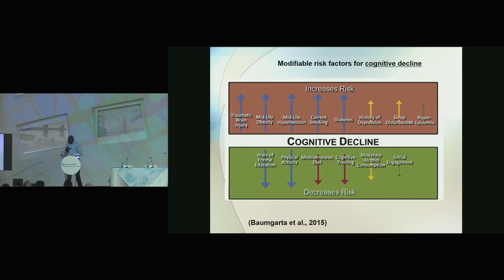So, modifiable risk factors for cognitive decline. This is that brain aging piece. This is the big thing. So, things that will increase your risk of cognitive decline: brain injury, the whole head trauma thing, midlife obesity, believe it or not, midlife hypertension, smoking, diabetes, depression, sleep disturbances, and hyperlipidemia, which is like high cholesterol. Those are the things that increase your risk.